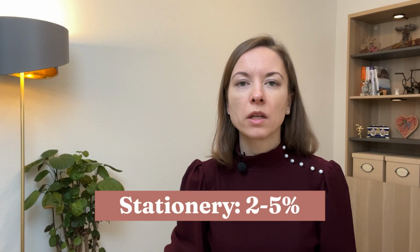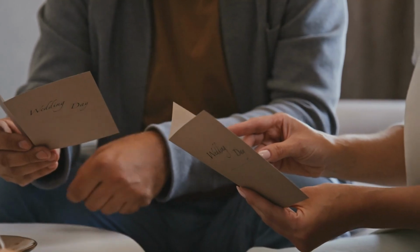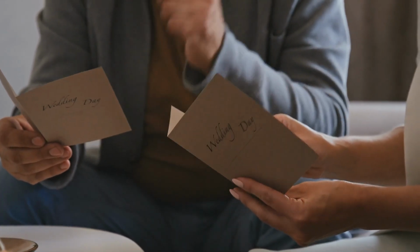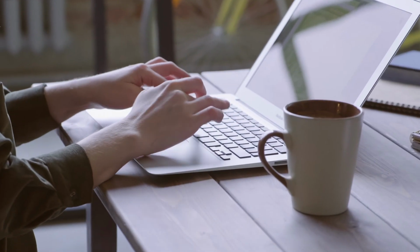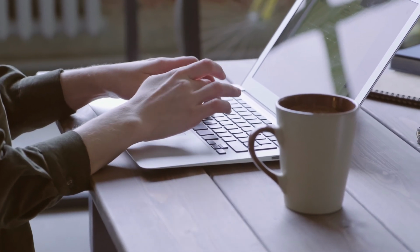Stationery. Invitations, RSVP cards, name cards, menus, thank you notes, the list goes on. This is one area where you can really save money by going digital. There are so many online options now, so consider sending electronic invites for a more budget and eco-friendly option.